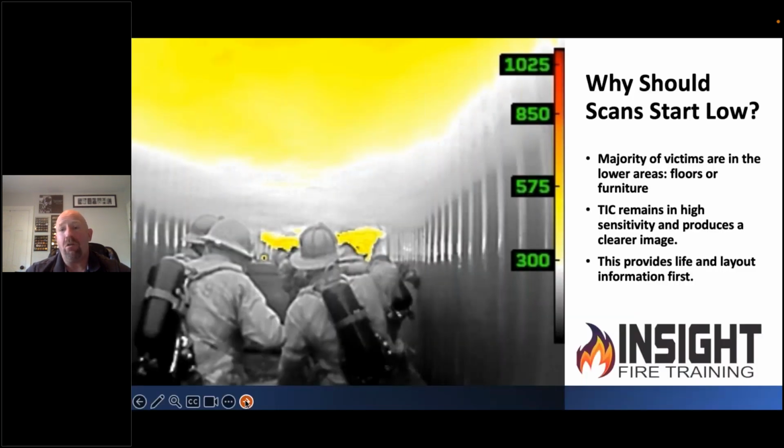Why should my scan start low? Well, where are victims found, first of all, ladies and gentlemen? Are they found on the ceiling? Well, they might be in a bunk bed, I'll give you that. But in most cases, the majority of victims are found on floors or furniture. They're found 4 foot and down. You read Firefighter Rescue Survey, you will find that in that data.